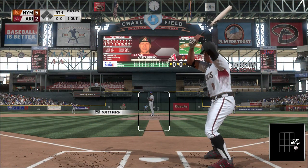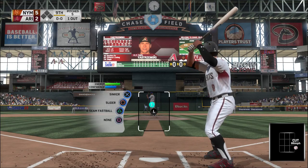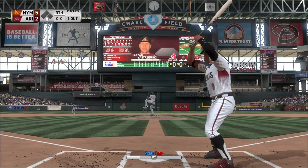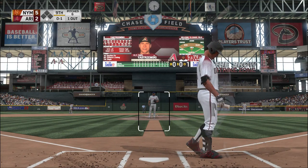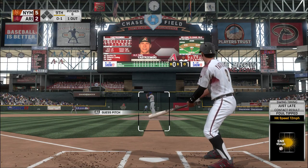Digging in once again, number eight. He's one for two. Scored five runs in the top of the ninth. Ready with the first pitch. Here it comes. Sends that one out of play. For strike one. Sometimes, man, these pitchers.